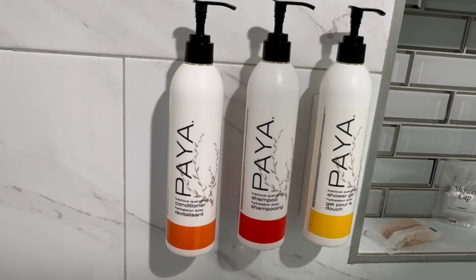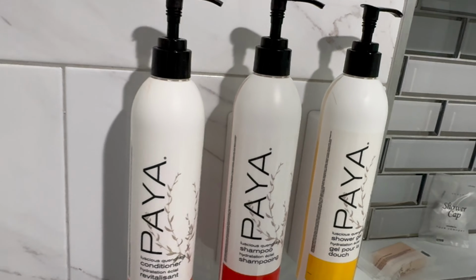And here is the bathroom. We have products by Paya. I am not going to be using those products only because I'm having my hair done tomorrow and I'm going to be getting some special shampoo. That's your shower head. And then we've got a handle there. Standard size fog.